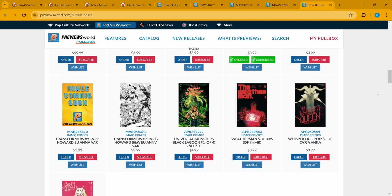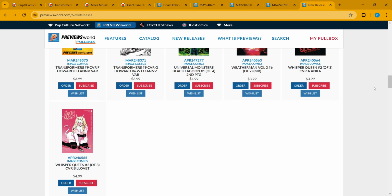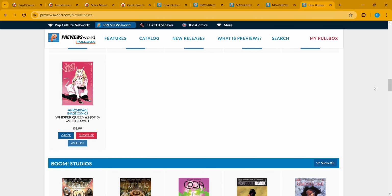They've done these connecting covers, so if you've been collecting the connecting covers, this black and white one is a version of it. The other should be the same thing, just in color. I don't know why they don't have an image for that. Just break out the crayons, guys. Color it in. And then Whisper Queen is on issue number 2 of 3.